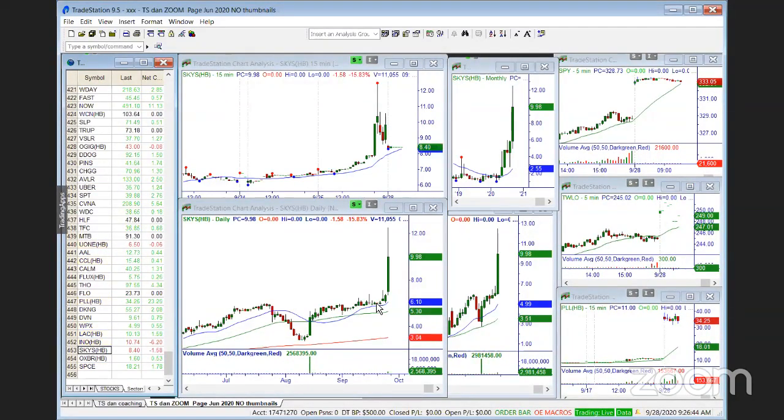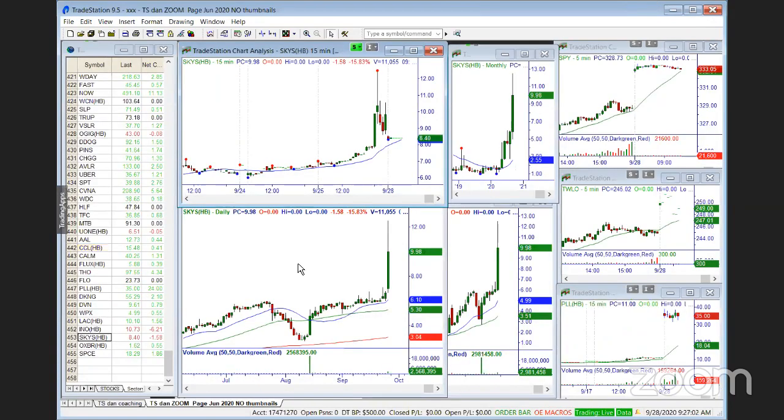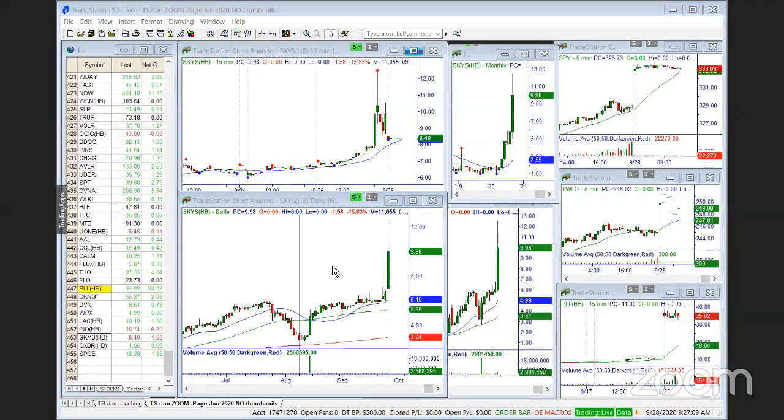SYKS, beautiful, beautiful igniting bar on Friday. Wow. Now it's gapping down. This Wednesday we're going to be talking about climactic patterns. These things that go up like a rocket. It's not a swing short pattern because it's an igniting bar from a base, but intraday.